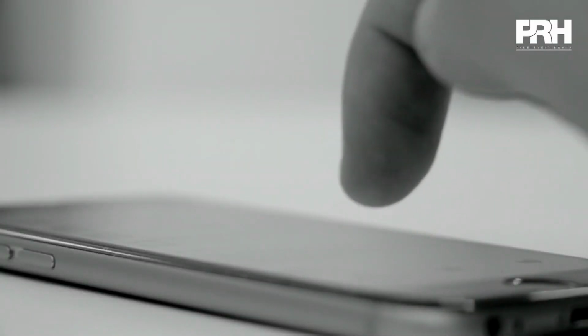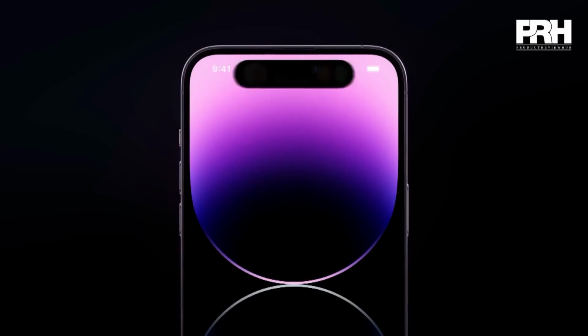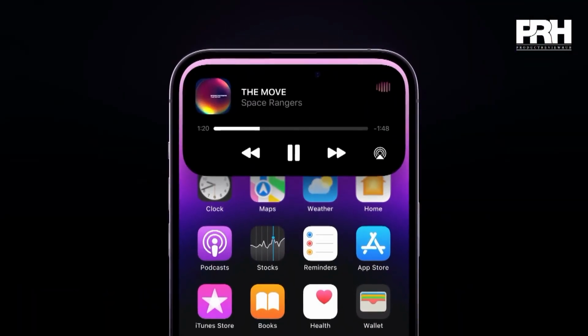Finally, the notch is a design element that Apple can easily tweak and customize. The company can easily adjust the size and shape of the notch to suit its design needs. This makes it easy for Apple to make changes to the notch without having to redesign the entire device.